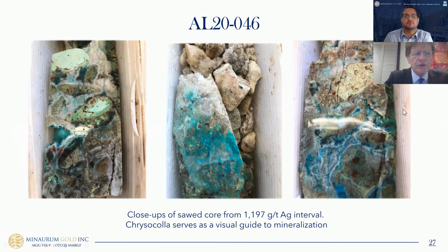So these are, again, close-ups of the sawed material from a 1.2 kilo interval. And again, the chrysocolla is so easy to see, it really draws your eye. When I see something like this, I say, oh, that's going to be at least half a kilo, if not a kilo and a half, right?